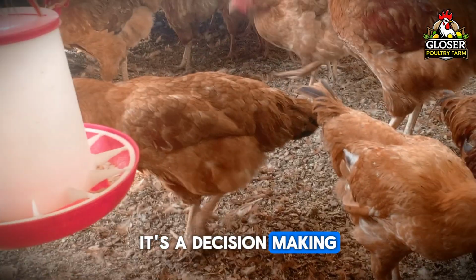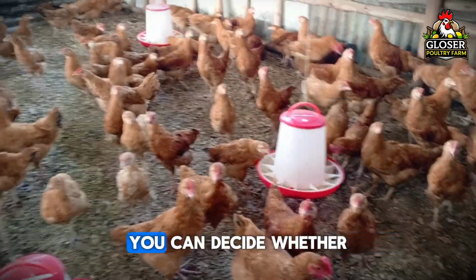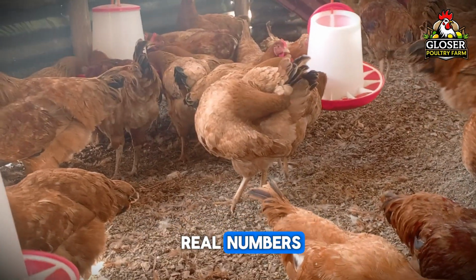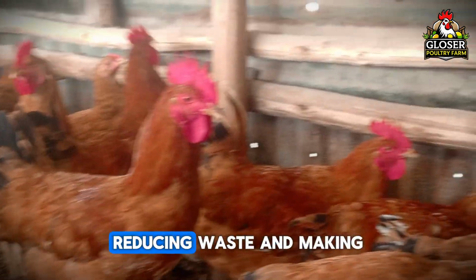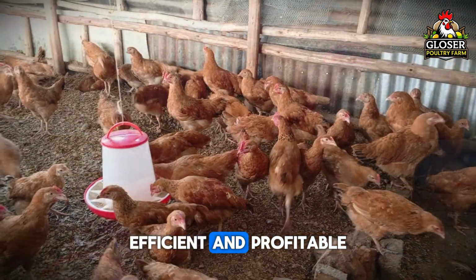It's a decision-making tool that saves you time, reduces waste, and helps you run a more profitable poultry business. You can decide whether to buy feed weekly, monthly, or for the entire cycle, based on real numbers, not guesswork. And you're not just saving money, you're saving time, reducing waste, and making sure your birds grow well. That's what successful farming looks like: controlled, efficient, and profitable.